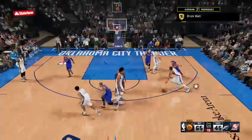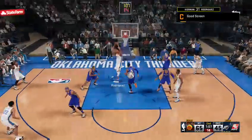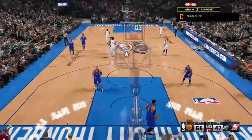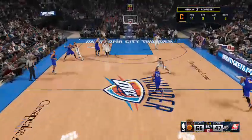Payne kicks to Durant. To the inside. Boom, he jams it straight down. Man, can you always depend on him to lead you to the right place with that pass? Money.